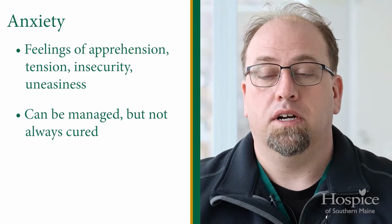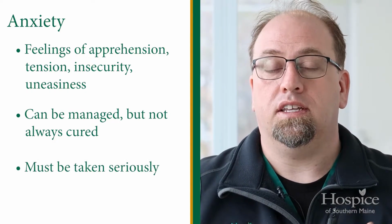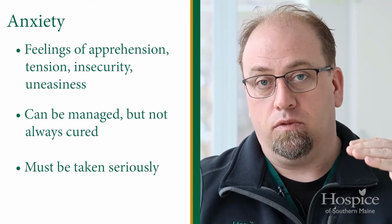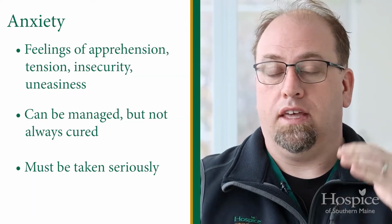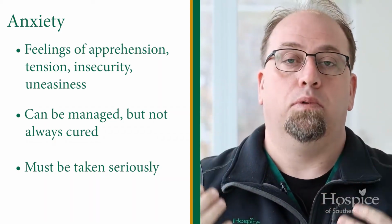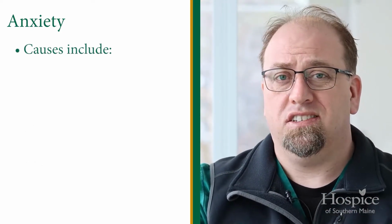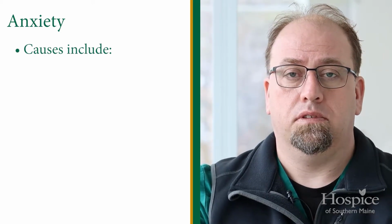And this, much like the shortness of breath, should never be given short shrift. Everybody can easily think about managing pain when you're talking about people with end-of-life disease. But that pain, that shortness of breath, anxiety, they're all as important because they really do all contribute significantly to quality of life. So causes of anxiety for our patients are oftentimes physical pain.